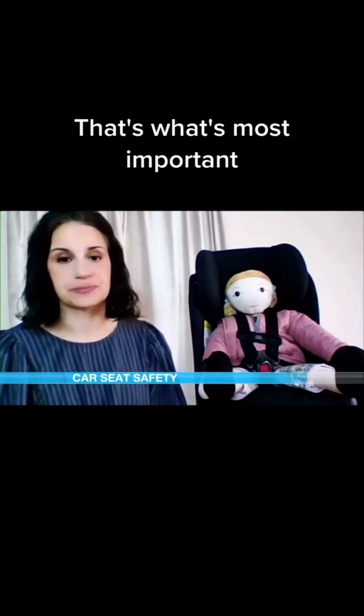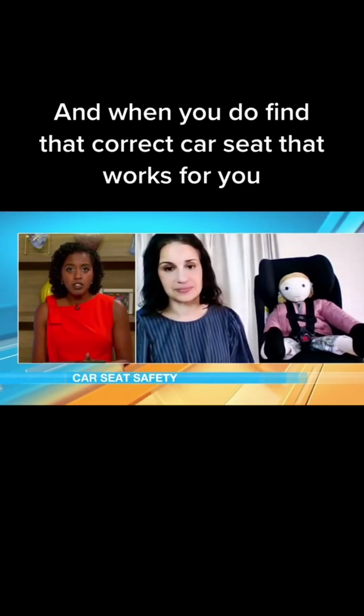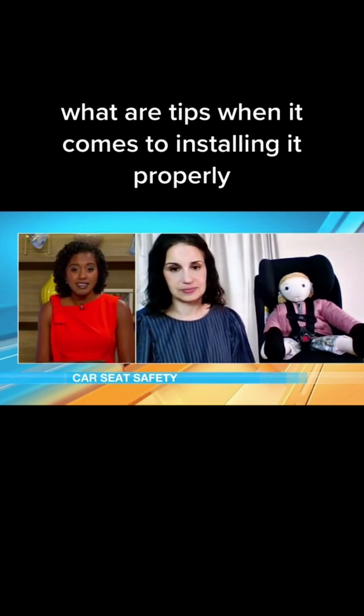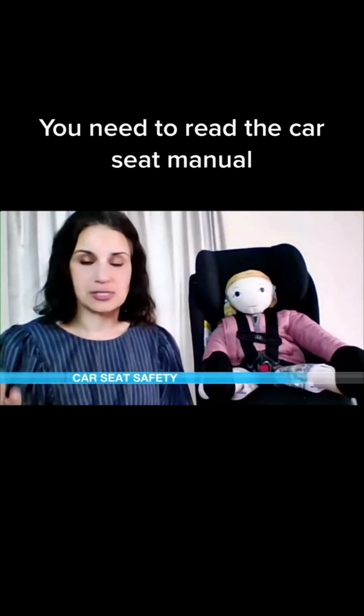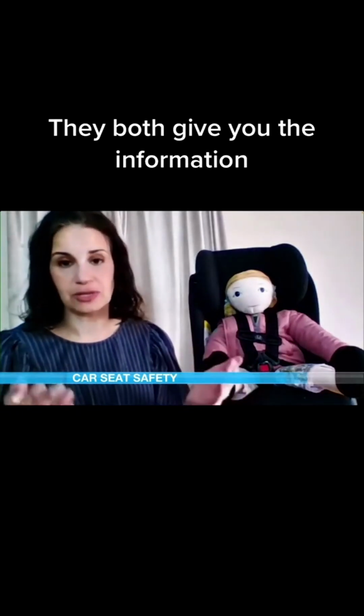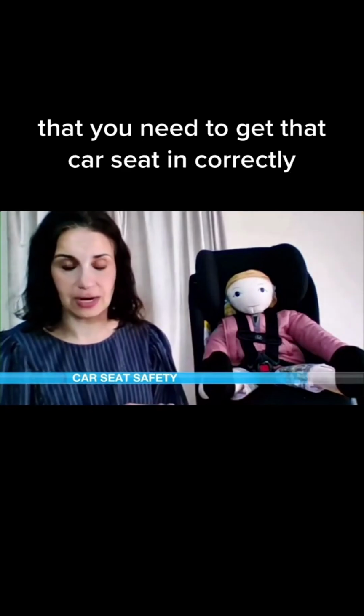That's what's most important. And when you do find that correct car seat that works for you, what are tips when it comes to installing it properly? You need to read the car seat manual and your car's owner manual at the same time. They both give you the information that you need to get that car seat in correctly.